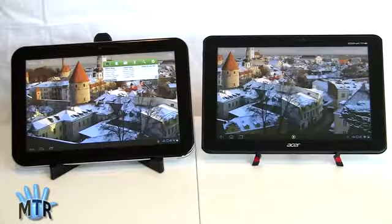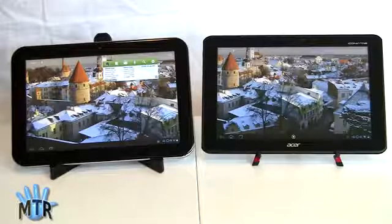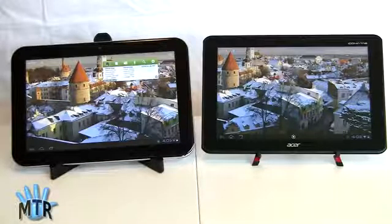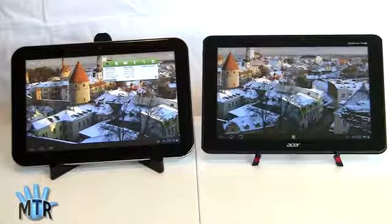Both of these are running on the Tegra 3, as I mentioned. The Acer has the T30 CPU in it. It's clocked at 1.3 gigahertz. With one CPU running, it can actually go up to 1.4 gigahertz. When multiple cores are running, though, it's 1.3. And with the Toshiba, we're assuming it must run on the T30L, which is a little bit lower power version. That is clocked at 1.2 gigahertz when multiple cores are running, and 1.3 when one core is running.